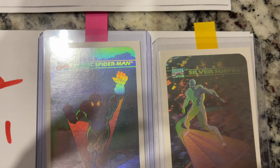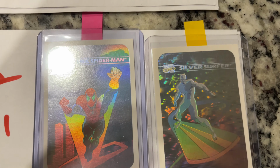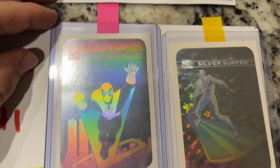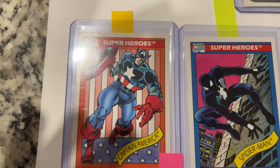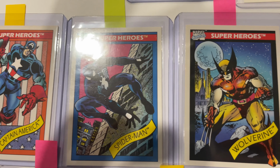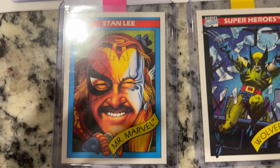I'm going to express 7 cards. Let me show you what those are. I'm going to express these two 1990 Marvel Universe holograms. Pretty clean, pretty centered. Captain America. Here we've got Black Costume Spider-Man, Wolverine, Stan Lee, Mr.